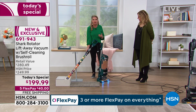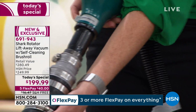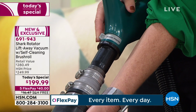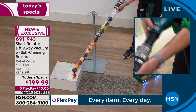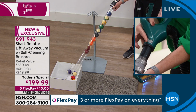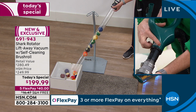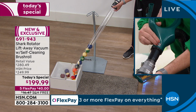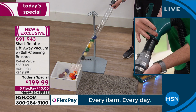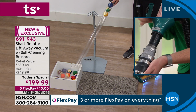You want to dial it back a little. Sometimes you don't have the option, but you do right here. Check this out, right here at my fingertips, it says suction control. I'm going to dial back the suction on this. So here we go, I'm going to dial it back. Now I'm going to bring it back. I'm going to dial back the suction a little bit, lose some of that. So I can control how much suction I'm going to have with this vacuum, which makes it customizable for anybody out there. That's pretty cool. I'm not going to lie, that's a cool trick.